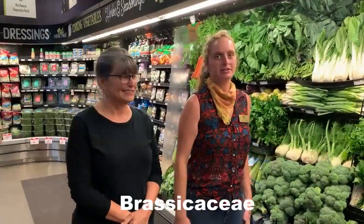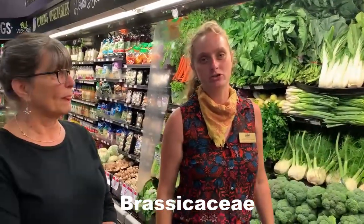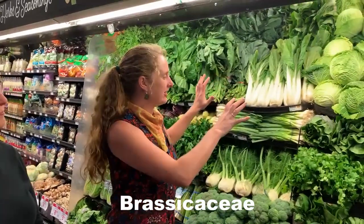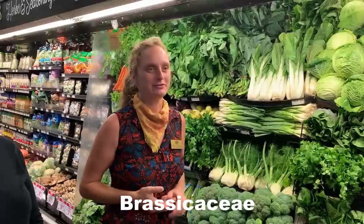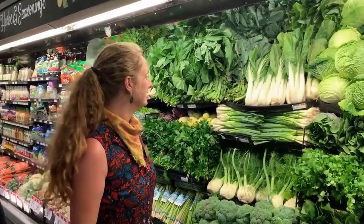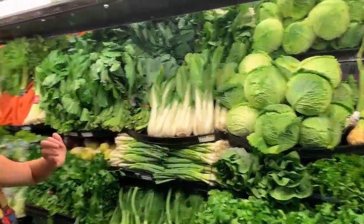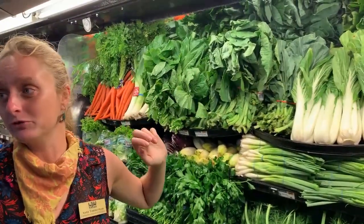Here we are in the Brassica section, and we've got a big variety of them here. This is perhaps one of the largest botanical families in our home gardens, and these things are all from a common ancestor, but the different shapes and sizes and flavors all came down from selective breeding by humans for the most part. So we've got some bok choy up here, some Napa cabbage, Chinese cabbage, our collard greens, and many of these things are considered to be superfoods.